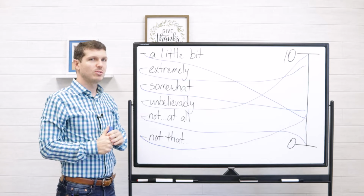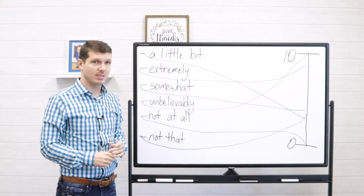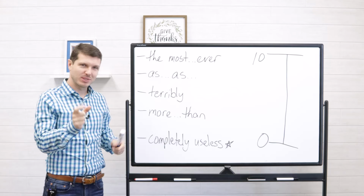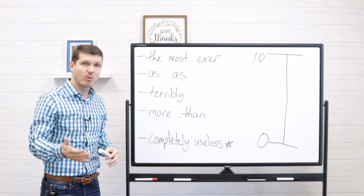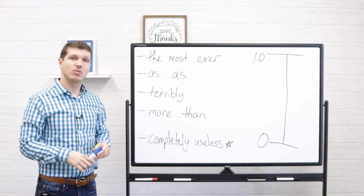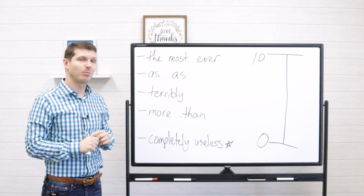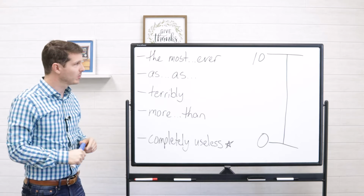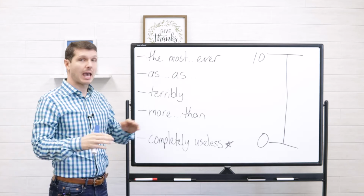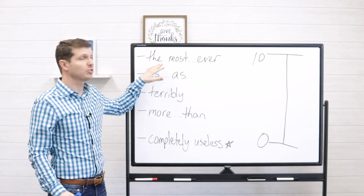Now let's go into some more creative and advanced phrases that you could use for this. Before we answered it with little words, little phrases, extremely, somewhat, but we can also use some creative answers and phrases, and that can help you get an even higher score. So let's think about it. Remember, our question was simply how important. One thing we could do is use a superlative.